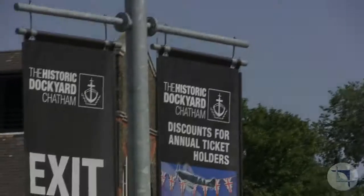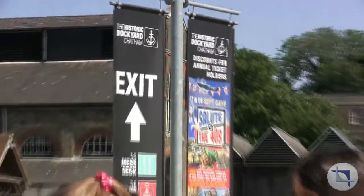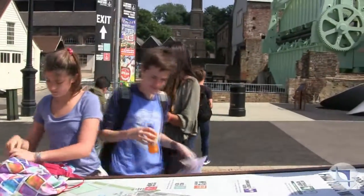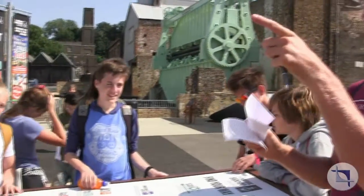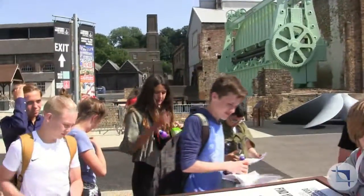In Trafalgar Square, there's a statue of Lord Nelson, who won the Battle of Trafalgar. Now, his ship that he sailed on was built here in 1759. Okay. Guys, are you ready? Yeah? Okay, excellent. We're going to make our way over to the Ropery now.